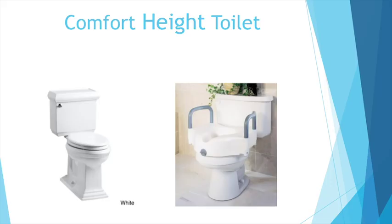The height of the toilet seat could be important. Now they're making higher toilet seats. I think the standard used to be about 15 and a half inches. Now you can get a higher toilet at about 17. There are raised toilet seats that can be attached to the toilet, in all different kinds of designs.